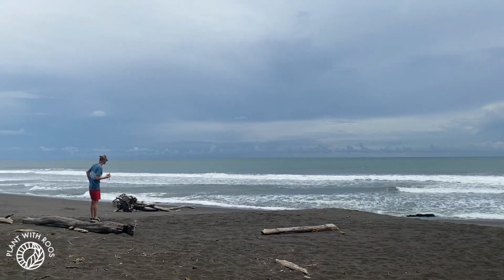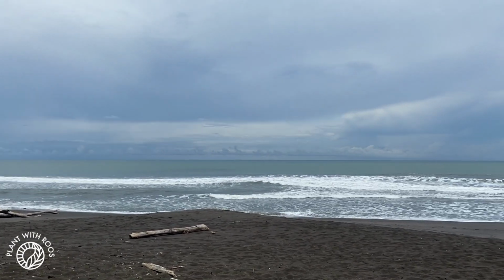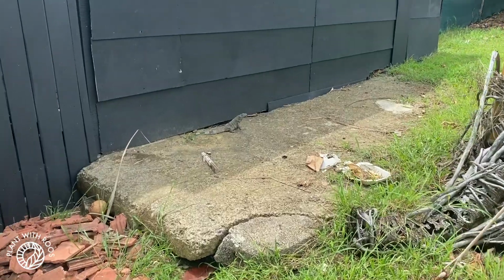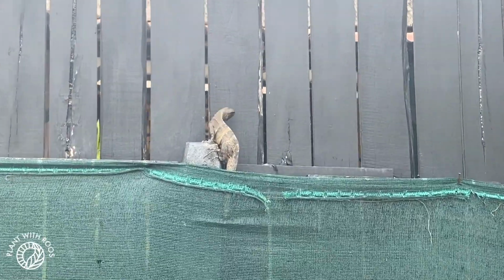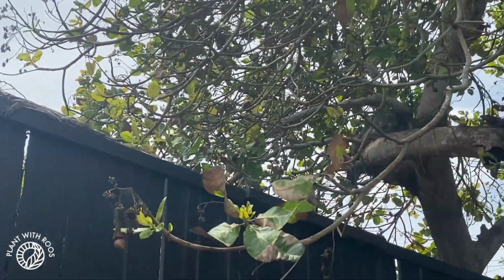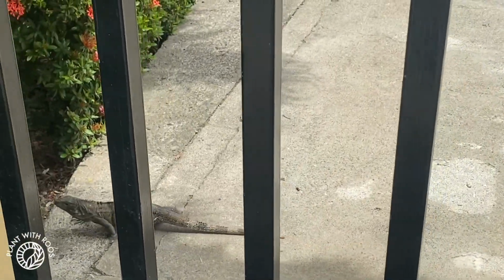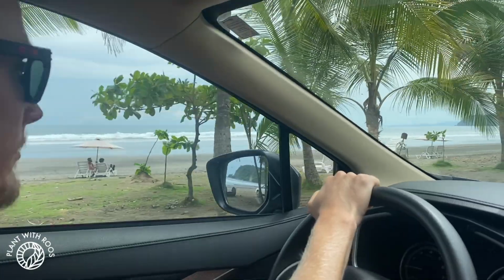Checking out the waves. They're not awesome right now, but here just saw dolphins. We saw the end of them. Hello, Mr. Iguana. You don't have to run away. Ah, here are two more. This place is wild. Iguana heaven. Hello, buddy.